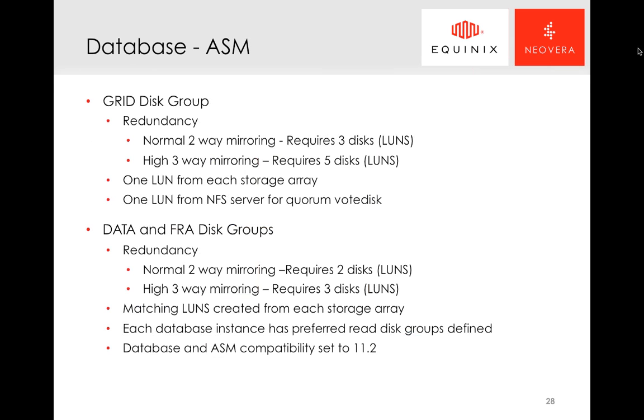And then this third disk that we're going to need for the grid is going to be NFS from an NFS server, and that's going to serve as a quorum vote disk. And we'll talk about what that quorum vote disk needs to be able to do. That's really going to be your arbitrator between those two sites to make sure every site is up and running, each node is available, and there are no errors occurring.